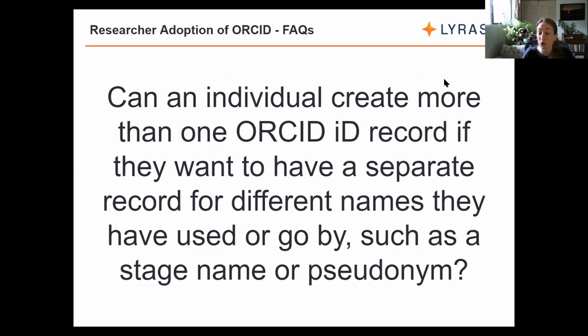Can an individual create more than one ORCID ID record if they want to have a separate record for different names they have used or go by, such as a stage name or pseudonym? Anybody know the answer to this?